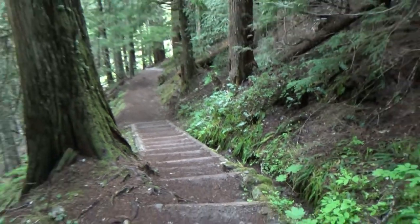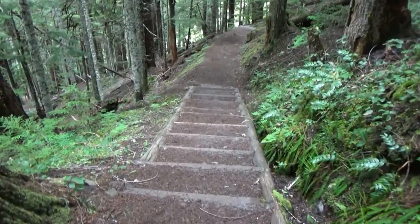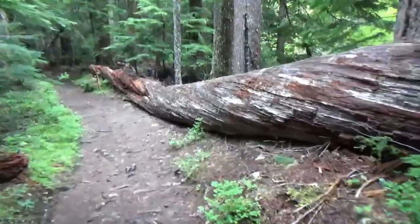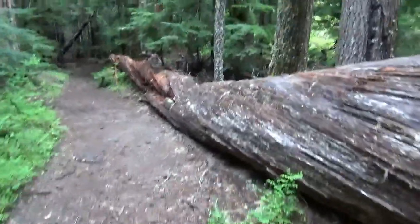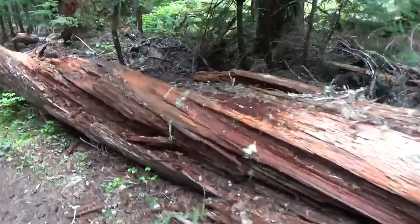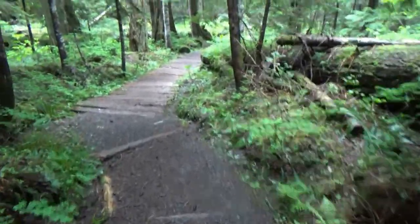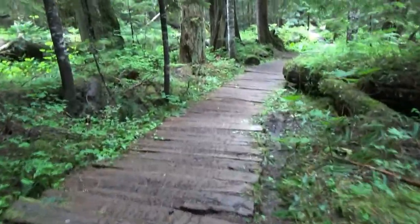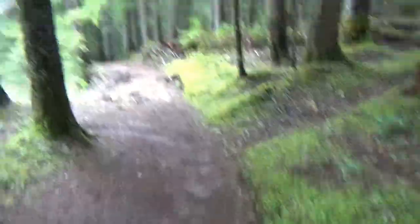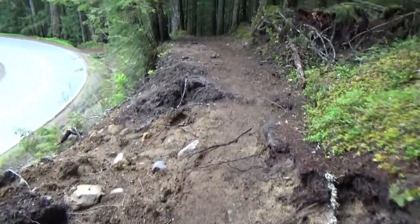Here we have some stairs. This is an interesting log. Watch your step on this boardwalk. Looks like it might be a little wobbly. We're almost back to the road. Looks like we had a little bit of a washout here, but it's passable. There's the road below us.